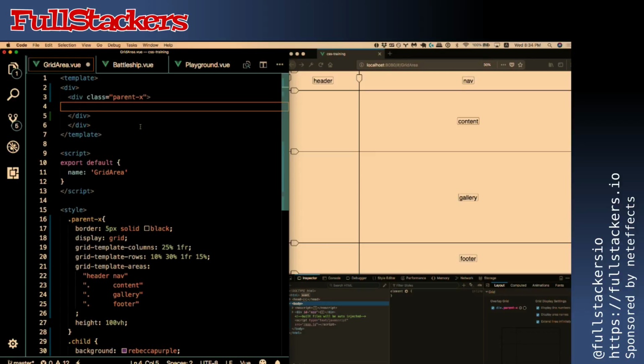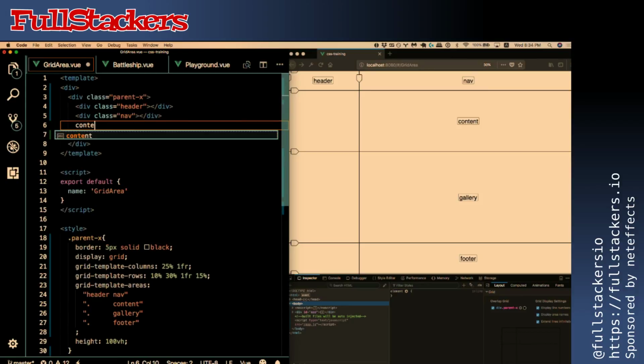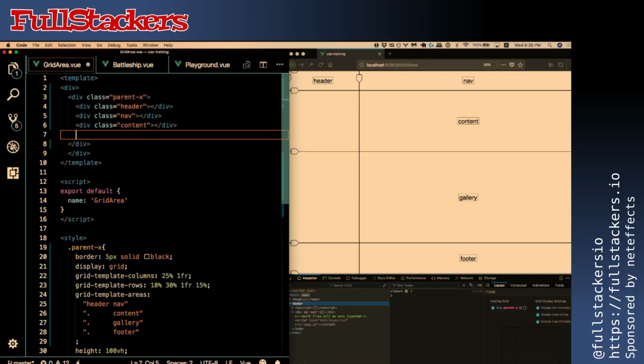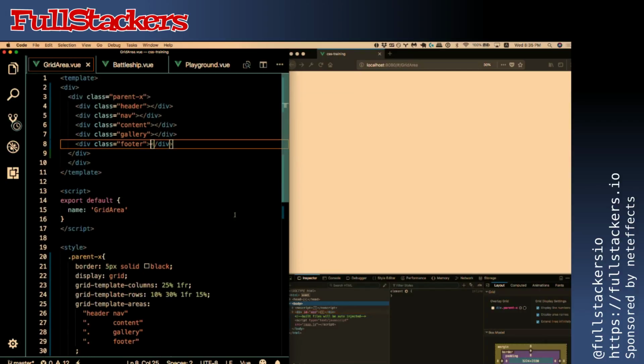So here we're going to make a header, a nav, content, gallery. Oh, should have done this ahead of time in retrospect. And a footer. Oh, what broke? Uh-oh. Oh, nothing broke. It's just there's nothing there.